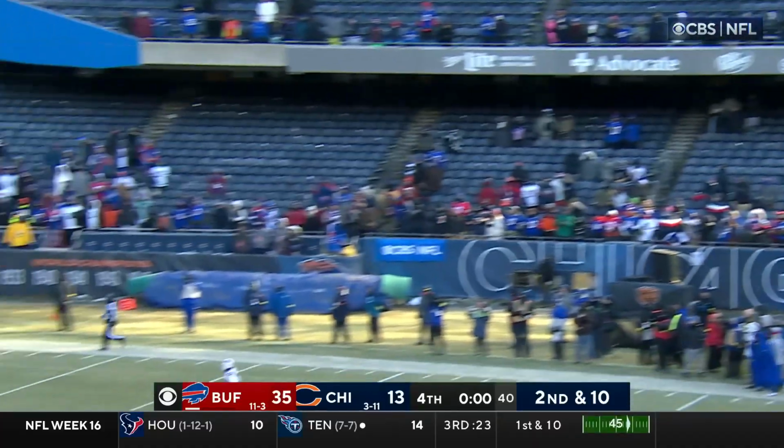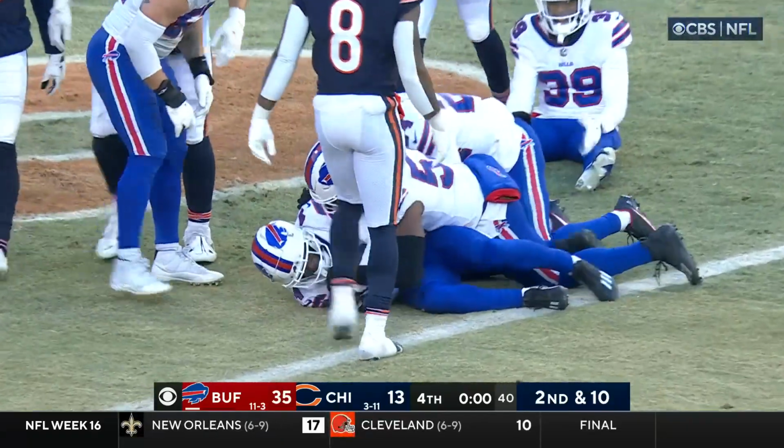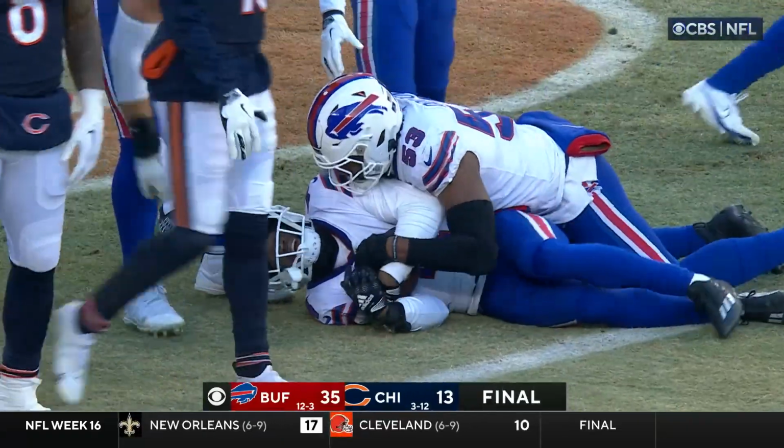Here's the Hail Mary to the end zone. Bunch of people down there. And it is picked off by the Buffalo Bills. Jaquan Johnson.